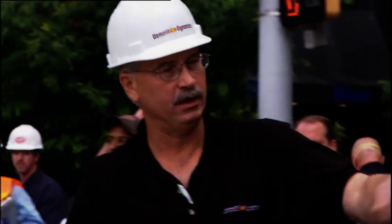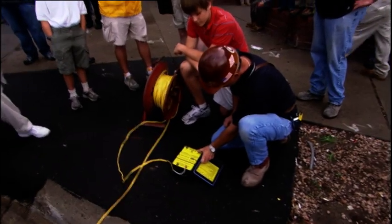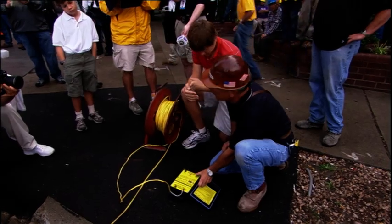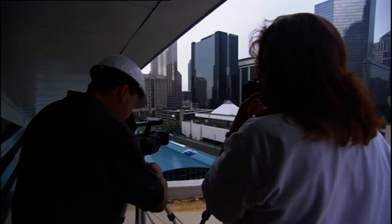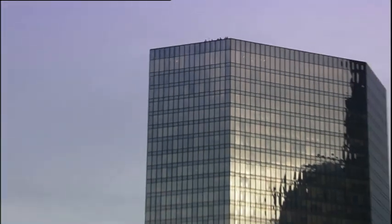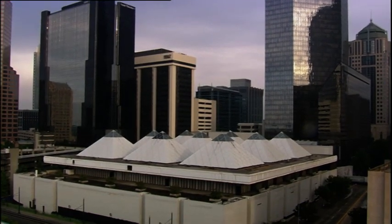Okay, warm up the machine. The machine has the button which triggers the detonation. Okay, here we go. 10, 9, 8, 7, 6, 5, 4, 3, 2, 1, fire.